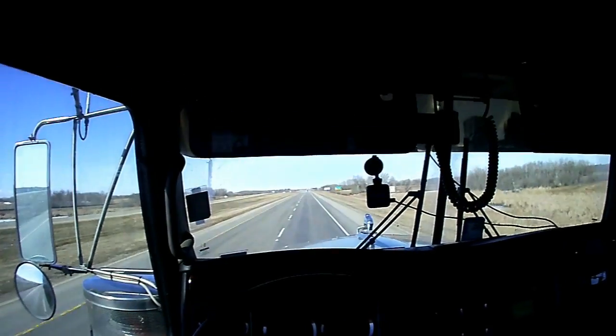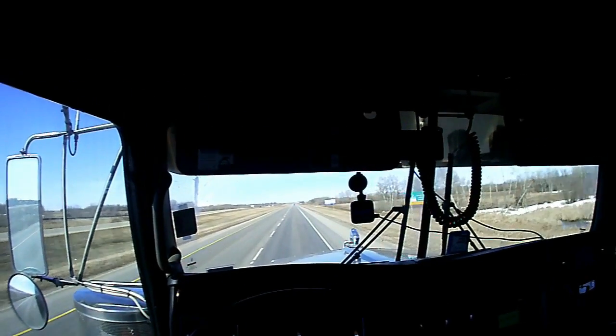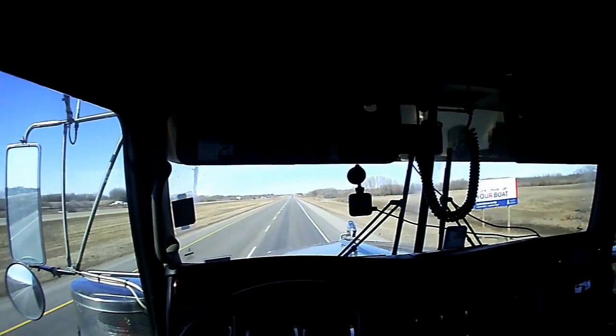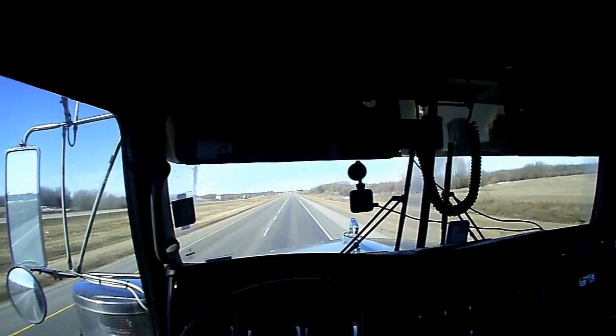There you go. Not much to see here in Saskatchewan either, is there? Like I say, we're in the prairies. You know, they grow a lot of food here, which is really awesome. They have a lot of land here to do it, and so that's good.